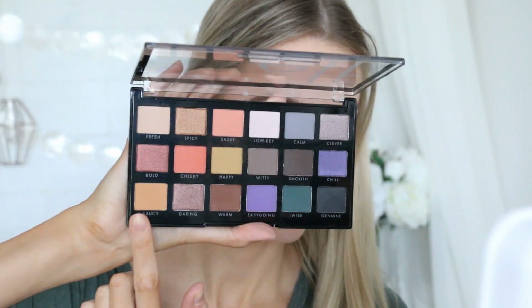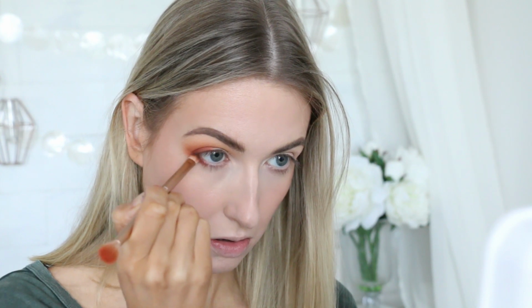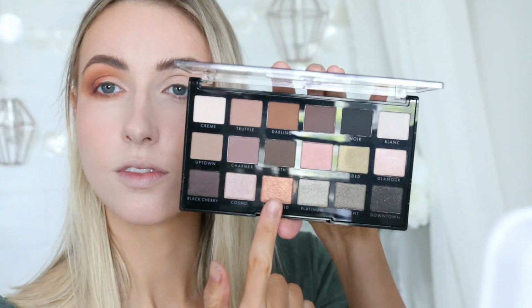And they are these eyeshadow palettes from e.l.f. Why has no one told me about these yet? These blend out so well. They are pigmented, they are gorgeous, they are creamy. I have here New Classics and Opposites Attract, which are my two favorites. They also have one that's more colorful. It's called the 18 Hit Wonder. Don't love this one as much, but these two I have been using so much. So that's what I used on my eyes today.